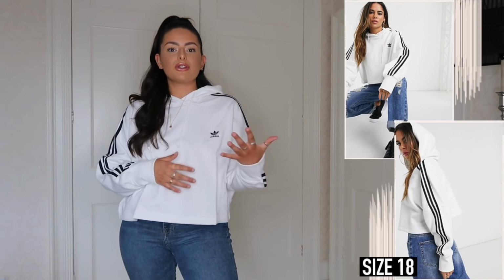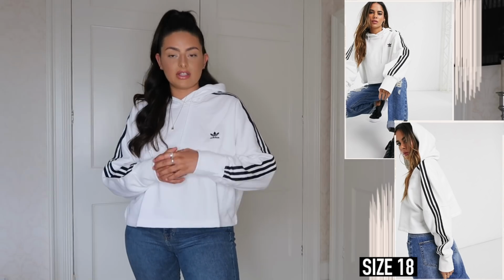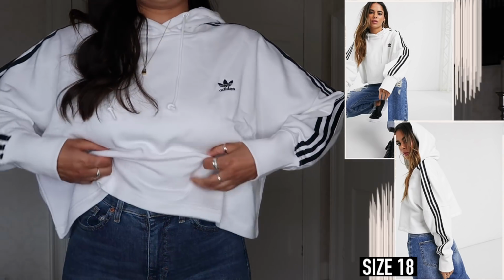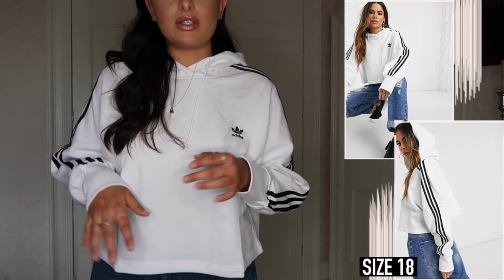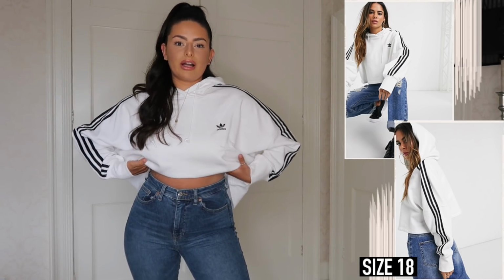But I used to wear so many Adidas jumpers and hoodies when I was literally like 16, 17 I want to say. So yeah, I'm kind of feeling that age again wearing this, but I do really like their stuff. Again, it has the same kind of details as the Nike jumper. Obviously the stripes down the side of their clothing is their absolute staple. Again, this is probably another thing that I would tuck up under a little bralette and wear kind of cropped.